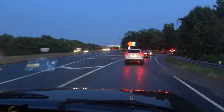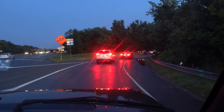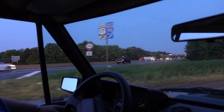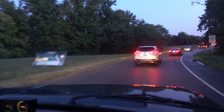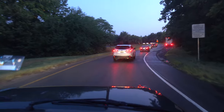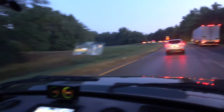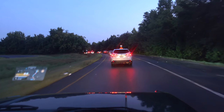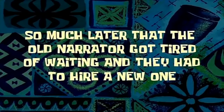Oh, we finally made it to the 95 south on-ramp, but this may take a while. But it's run very well, and the steering's much better now. Steering's perfect at 5 miles an hour. Yeah, but the octagonal wheels are only the problem at 70. We've got 76 miles to go. I think this actually clears up once we get going a little bit more. So much later that the old narrator got tired of waiting, and they had to hire a new one.